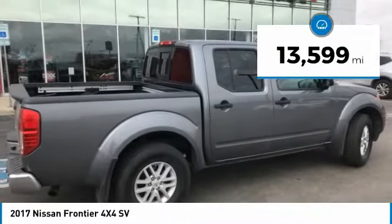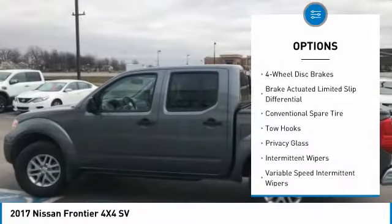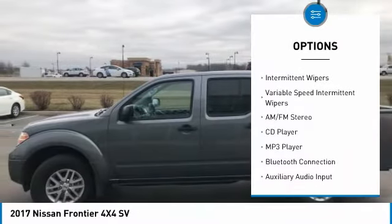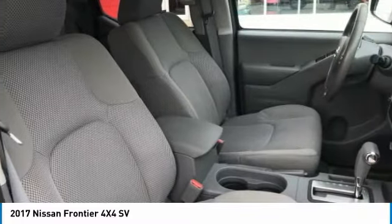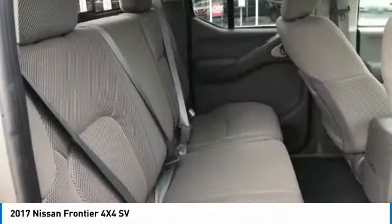Here are some of this vehicle's great options: stability control, traction control, anti-lock braking system, steering wheel audio controls, Bluetooth, adjustable steering wheel, power steering, driver airbag, 4-wheel disc brakes, cruise control. This beauty is sure to make you the talk of the neighborhood. So call or drop in for a test drive today.